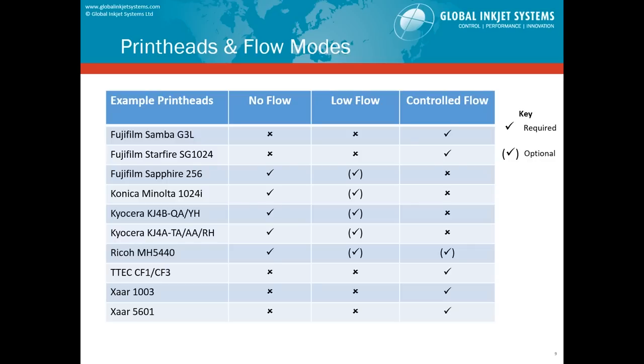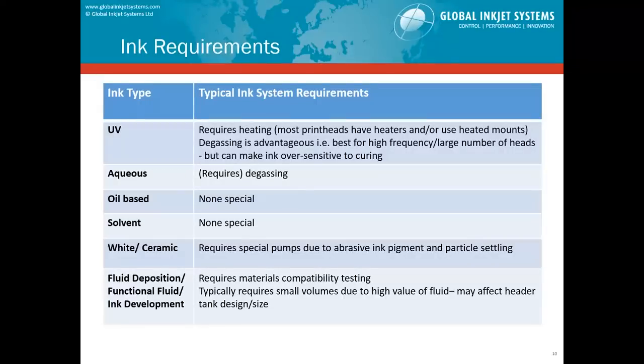And then some basic ink requirements that you have to take into account. If you're working with a UV ink, it typically requires heating. The head might have a heater. You might want to use a heated head mount or implement inline heating, and I'll go through heating in a little more detail. You may also actually want to degas a UV ink, and as the systems are getting larger, we're finding that that is also becoming a more prevalent theme.